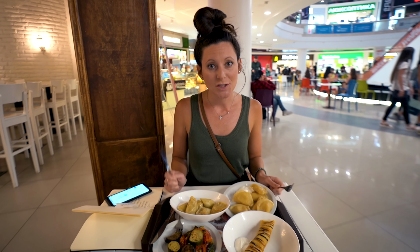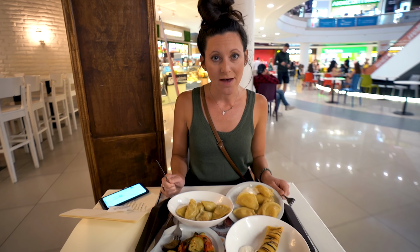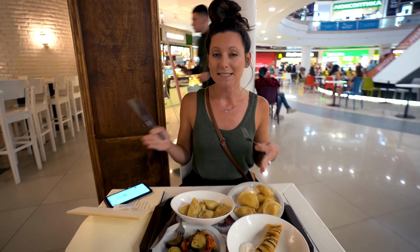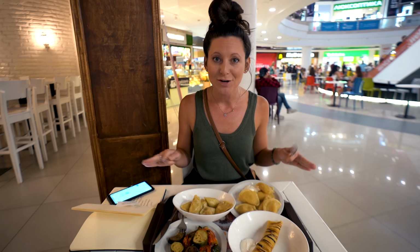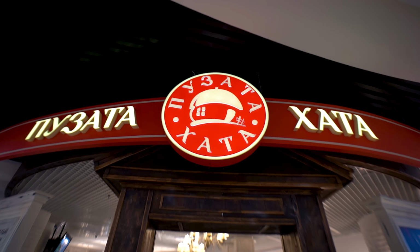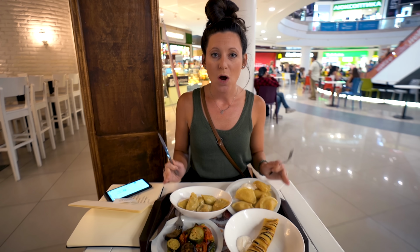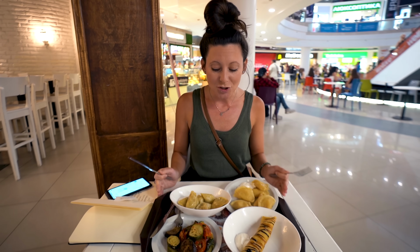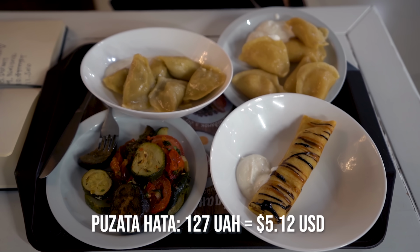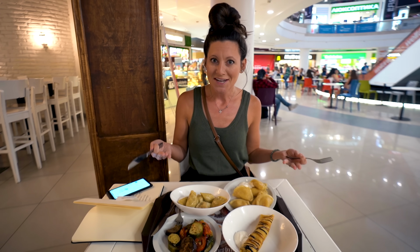So this place has also been one of our go-tos while we've been in Kyiv. We've been calling it the Ukrainian McDonald's because it's a chain and we've seen them on every street, it seems like. It's called Puzata Hata, and it is so cheap. This entire tray of food was like $5. It's cafeteria style, so you just point to what you want, and the food is not bad.